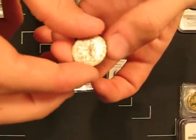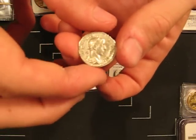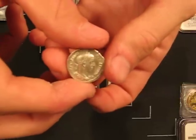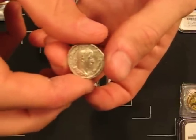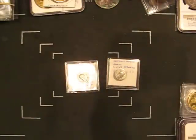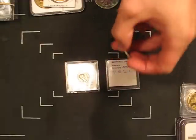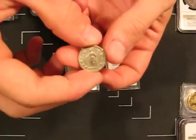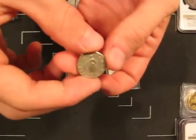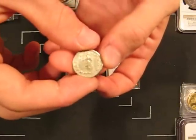As the Roman Empire began to weaken, they started debasing their coins, and they would actually just use a base metal washed in silver and pass those off as denarii. And that was one of the reasons the Roman Empire wound up falling, and their economy and their money became devalued, essentially. One of many reasons they fell.